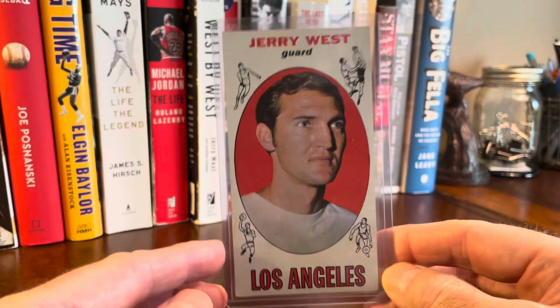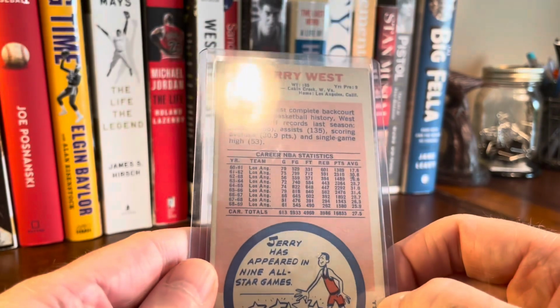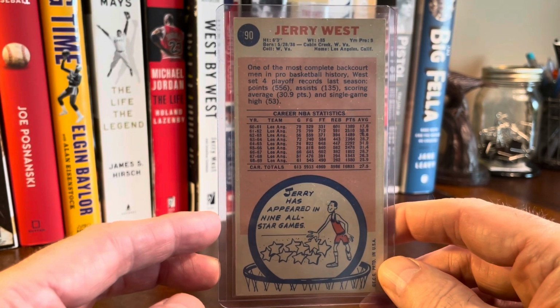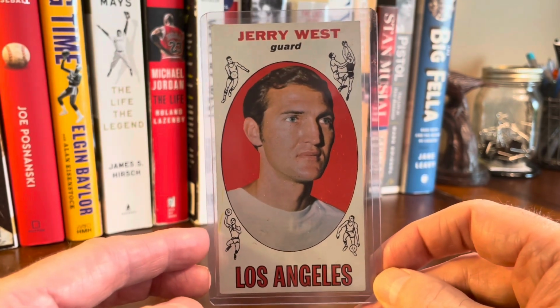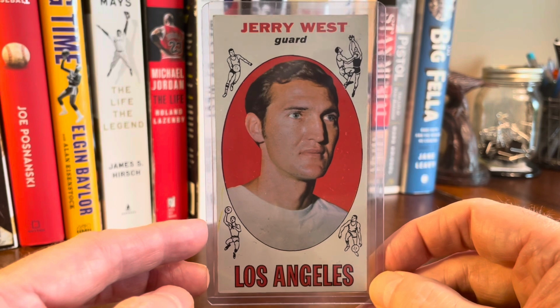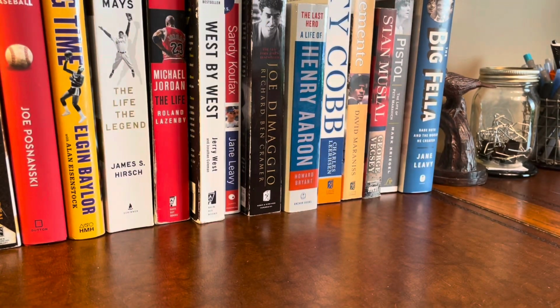This is another card that was on my list, and it's the Jerry West. I think this is the 1970 Jerry West card. West was my favorite player as a kid. He's one of my all-time favorites. This one's on the list of the 110, and I've been looking at it on eBay, and the prices are fairly reasonable, but this one I think is in pretty good shape, and I think when I grade it, in the end it's going to be cheaper to do it that route. So I picked up this beautiful Jerry West. And then one more card I picked up on eBay that I couldn't resist.